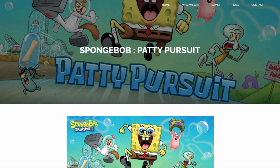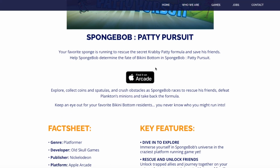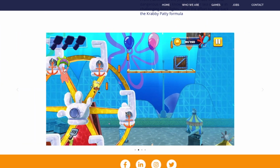Something that is not as notable, but is still really great: SpongeBob Patty Pursuit is the other app that was released this year in May, and this is an Apple Arcade exclusive. I've done some videos on it. Unfortunately, it's only available on Apple devices, but if you have one and haven't tried this out, you can go get a free trial. It's a really fun game, developed by Old Skull Games, and if I compare it to Krusty Cook-Off, this one would be my preferred one. A really great game.